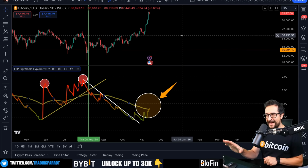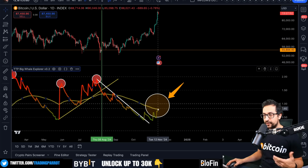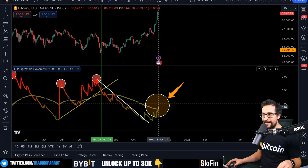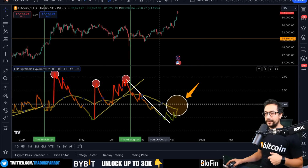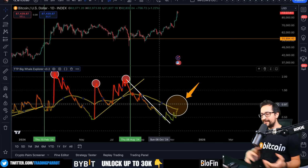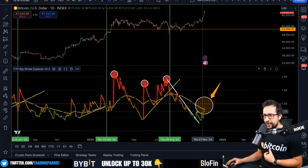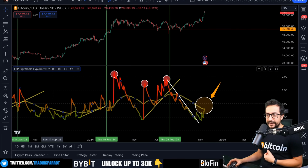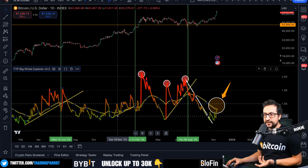We just have a spike in here once again of deposits of large whales. This is hitting the moving average at 0.81, still far from the ratio of 1 where we get the same values of withdrawals versus deposits from large whales. Is this still within the normal in an accumulation area? If we compare it with what we were doing in September, October, it looks still pretty normal.